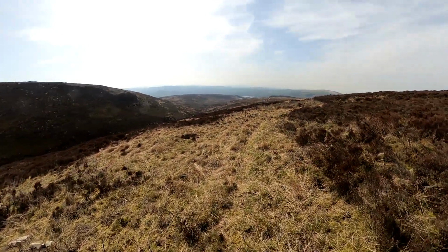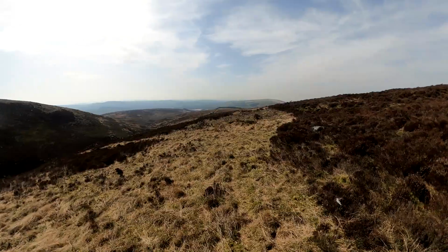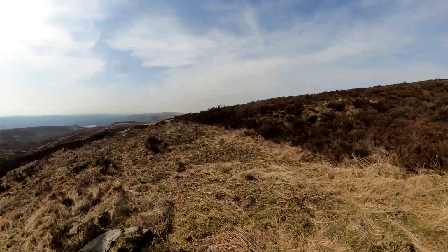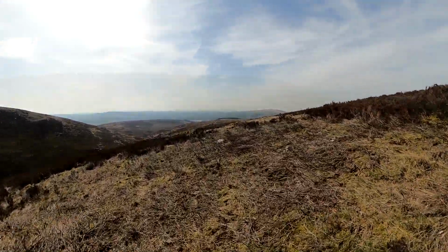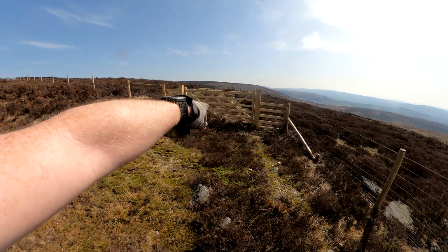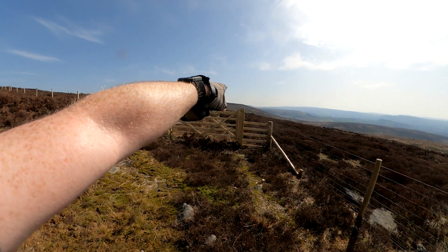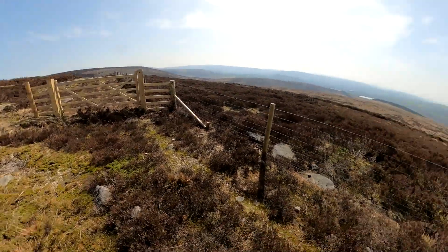Now I've got to this sort of colour changed area which runs along the top of the fence line, so this should be easier walking than through wads of heather, but you can't see what's under your foot. So my tyre sorted, just come through the gate, but there's like a little mound which I didn't see, and I'm turning around looking at the Lancaster. You can see the flag where the Lancaster is. So I was just looking at that, sort of down.